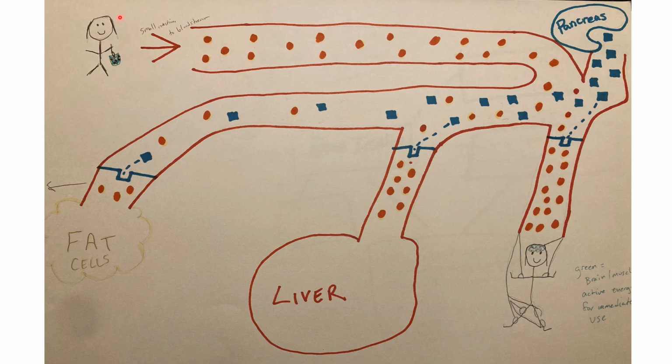So we start with our person eating their meal, and then we have the glucose from this healthy meal entering the bloodstream. So all the little red dots are our glucose molecules. So this goes through, and then it triggers the pancreas to release insulin. So those are our blue squares. The insulin, if you remember, is like a key that opens the gate so that the glucose can get into the different sites for energy and storage.